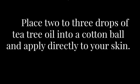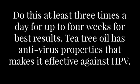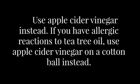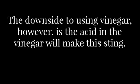Place 2 to 3 drops of tea tree oil onto a cotton ball and apply directly to your skin. Do this at least 3 times a day for up to 4 weeks for best results. Tea tree oil has antiviral properties that make it effective against HPV. However, it may be too harsh for direct application on the skin for some people. Use apple cider vinegar instead. If you have allergic reactions to tea tree oil, use apple cider vinegar on a cotton ball instead. The downside to using vinegar, however, is the acid in the vinegar will make this sting. Don't say I didn't warn you.